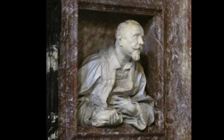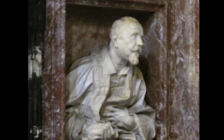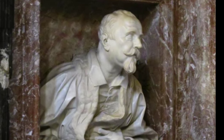Some points of interest in this church are the bust of Gabriel Fonseca by Bernini, which showcases the master's ability to capture facial expressions. Also in the church are the relics of Pope Alexander I. He was the 6th Bishop of Rome, and is remembered for promoting some of the earliest rituals of the Mass, as well as the tradition of blessing homes with holy water.